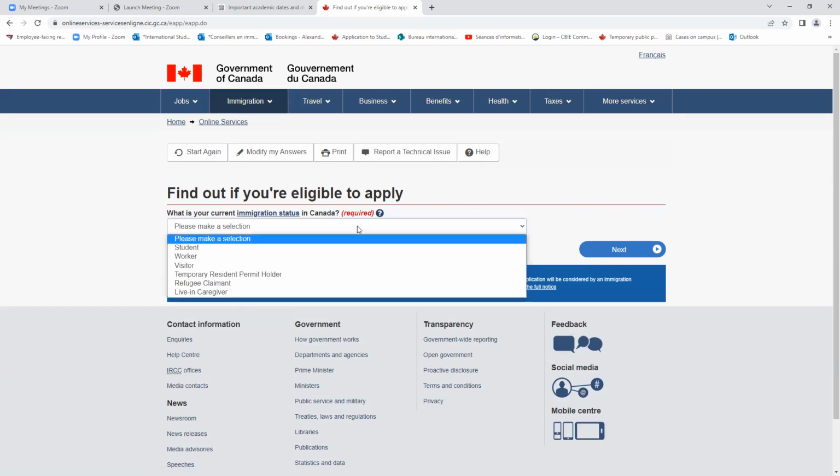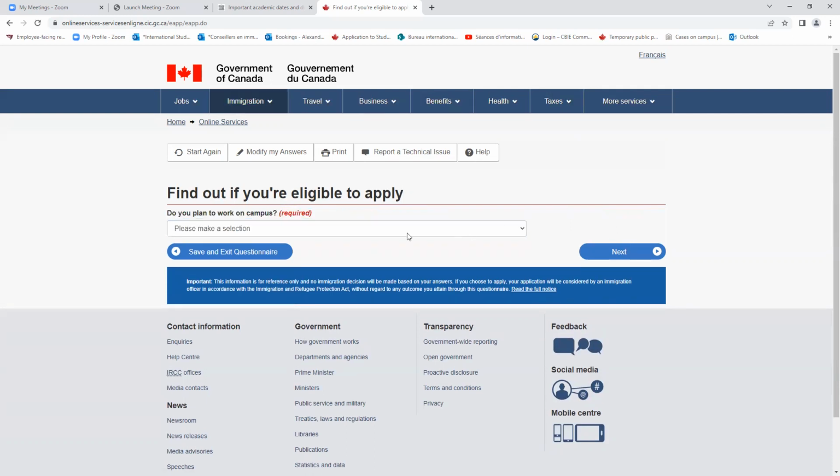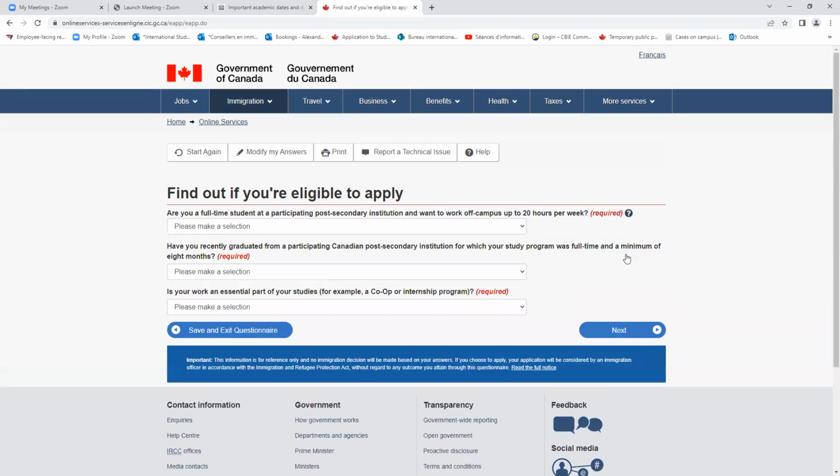What is your current immigration status in Canada? If your study permit is still valid, you would be clicking on student. Do you plan to work on campus? This questionnaire is really built to lead you to certain application forms. So in this case, even if you might be using your postgrad work permit to potentially work for the university, you should still answer no for the purposes of this questionnaire. So we're going to click on no.